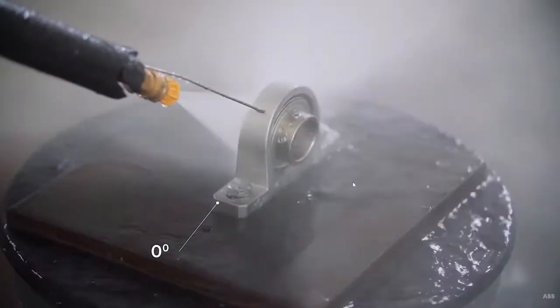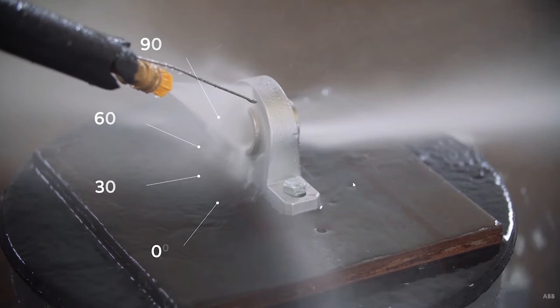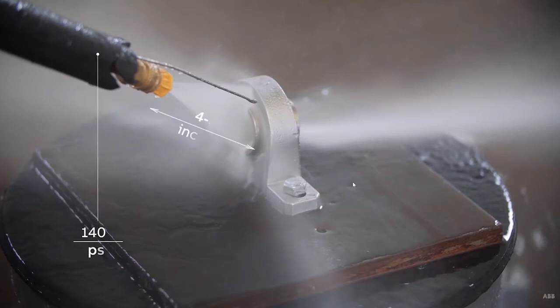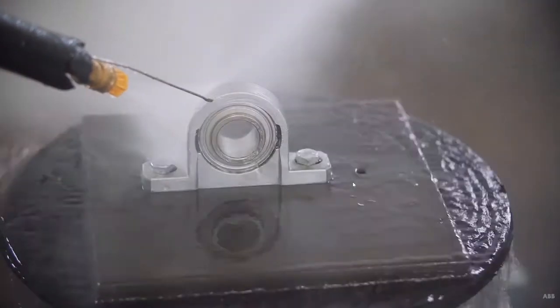It's a standardized test. Basically, you take a bearing and mount it on a table that rotates, and with high pressure, high temperature, and close proximity, you take essentially a pressure washer and subject this bearing to high-pressure spray at every single angle. It's a pass-fail test. If a single drop of water gets past the seal, then you've failed the test. So you've got to endure that with no ingress from water in those conditions.